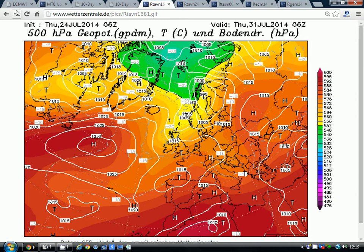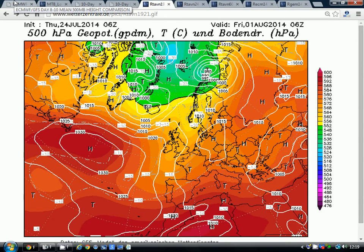As we get through towards the final day of July, this is the 31st of July, again, we've got this low pressure sitting to the northeast of Scotland, so it'll be more unsettled up there. Maybe bands of showery conditions coming south and east across the country, but it's pretty decent weather, I think, through much of next week. And then as we get through to the 1st of August, then we may start to see the high pressure begin to pull back even further into the Atlantic.